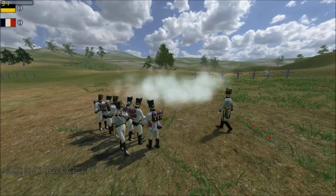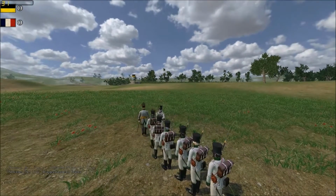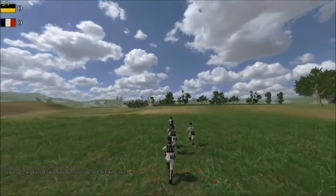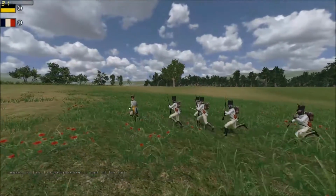Right, get your reloads, don't fire. Right, prepare to move out, and moving out. Right, prepare to hold and hold.